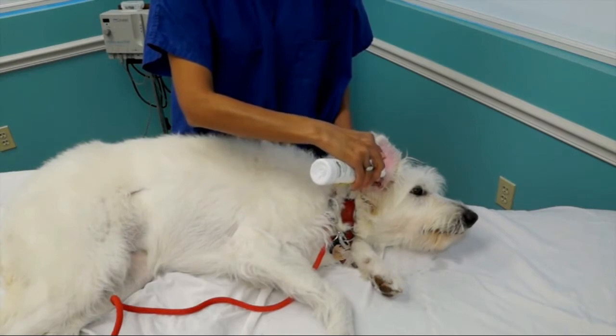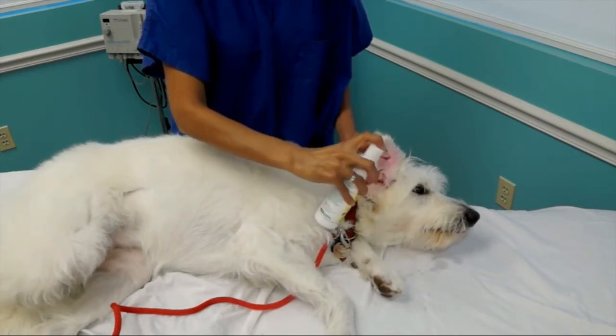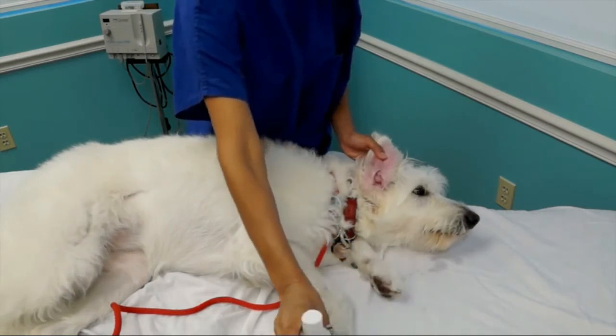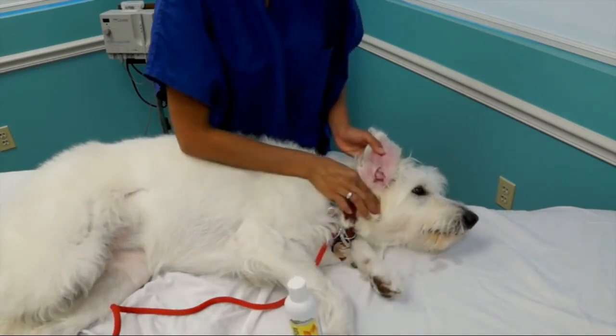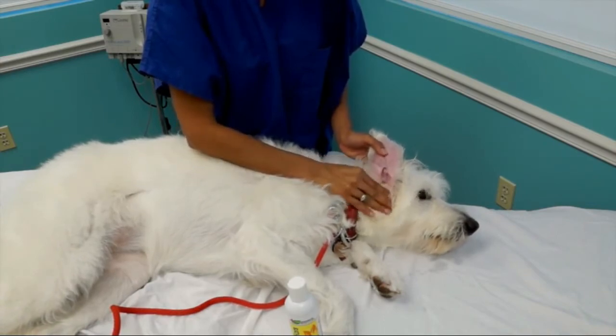Eco Ears helps wash away common ear problems caused by built-up wax, dirt and grime, and leaves the ears fresh and clean. Just fill the ear canal and gently massage the base of your dog's ear.